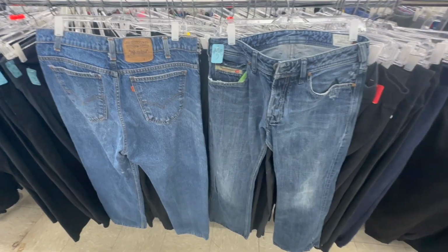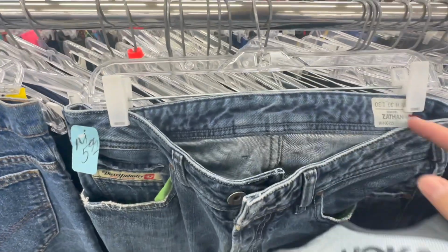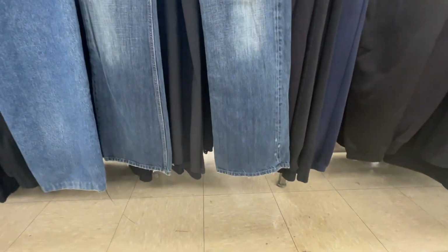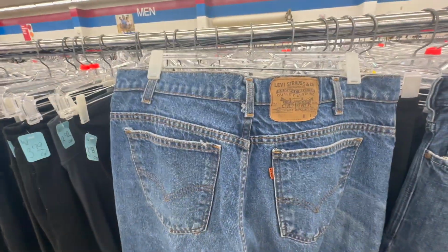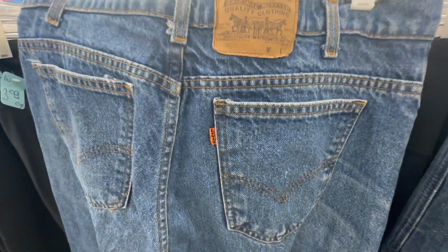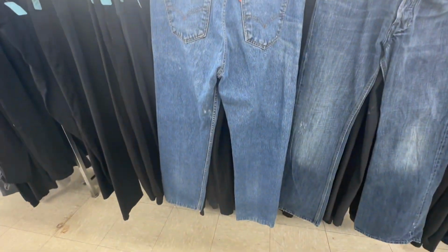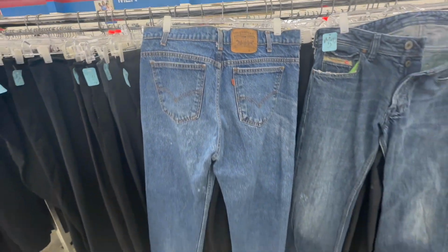A couple decent pairs of denim here for $6. We got a pair of Diesel jeans. For whatever reason, these always sell for really good money. The model is Zathan. They're like a boot cut style, with the button fly, but I always sell these for super good money. And then we've got a pair of 90s Levi's 505s, orange tabs. Size 36 by 36, at least it says on the tag. Probably gonna fit a little bit smaller, but I'm gonna grab these.